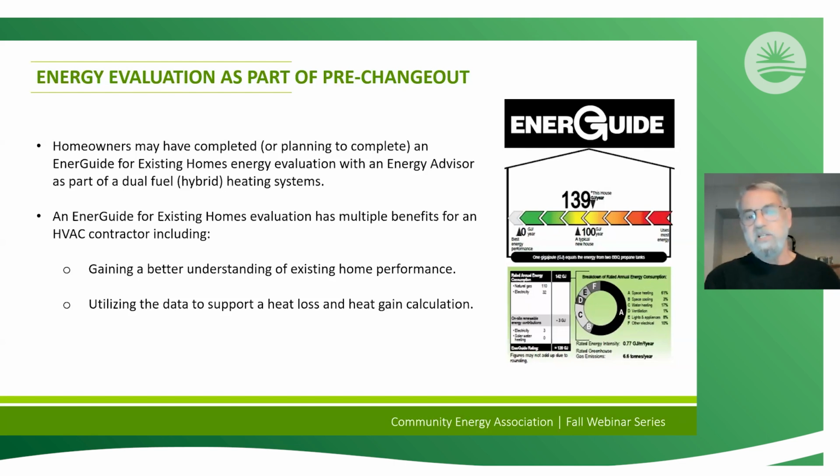Where an energy advisor has already been there, they've done their evaluation, created a report, the contractor comes and often doesn't even ask for that. But if it's been done, it's a pretty critical thing to know, because what that tells you is a few things. One is, generally speaking, what the load of the house is, not precisely. It tells you the kinds of systems that were discussed, and whether it's a hybrid system or a full electric system or not, for example.